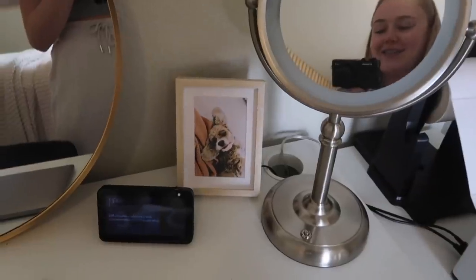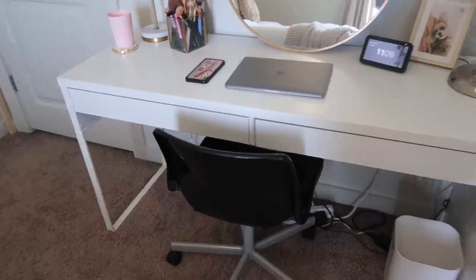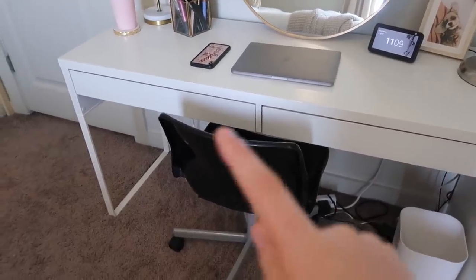Seriously love it. Also, this desk has a little hole in it for your cords, which I really like. I'll show you guys what's in the desk. That trash can is from Target. I've had it for so long. It's kind of gross. This is, I don't even know what it's called, but it's from IKEA.